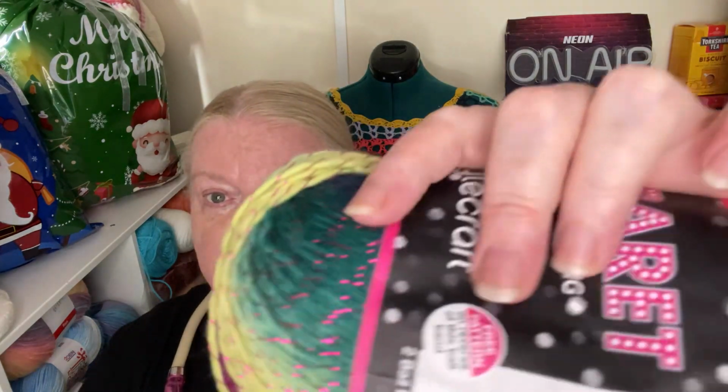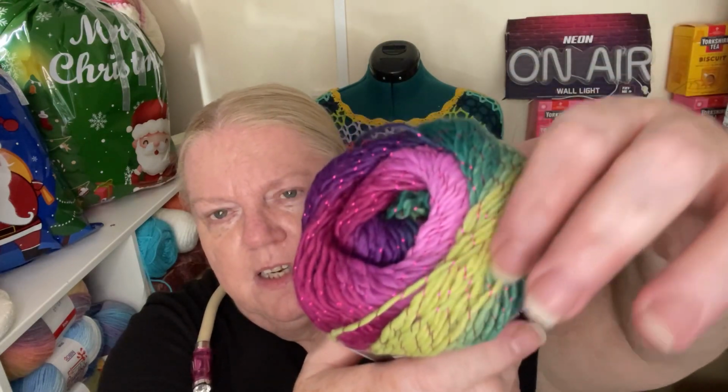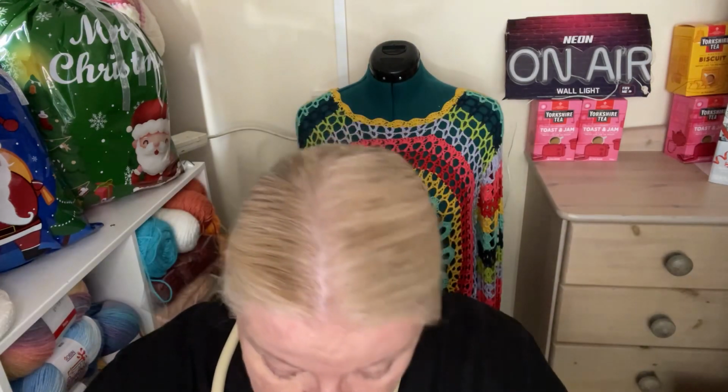Got all these lovely greens and teals, and then this limey colour and all these warm, is that what you call them? Beautiful colours, that's what you call them.